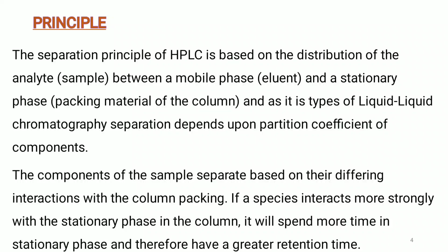The components of the sample separate based on their differing interactions with the column packing. If a species interacts more strongly with the stationary phase in the column, it will spend more time in the stationary phase and therefore have a greater retention time.